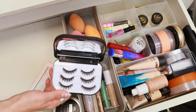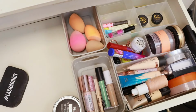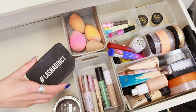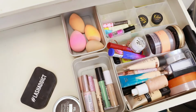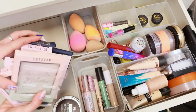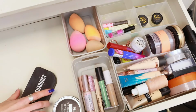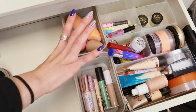So these are my She Glam Gia lashes, and with that, I can now get rid of that. And these are the only lashes. I do need to stock up on my Eyelure 117s. They are my absolute favorite lashes. But we've gone from all of these, that's crazy, to just that. That makes me feel really, really happy. So now let's move on to trying to tackle this.